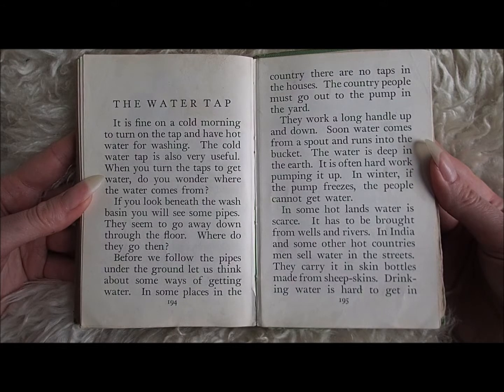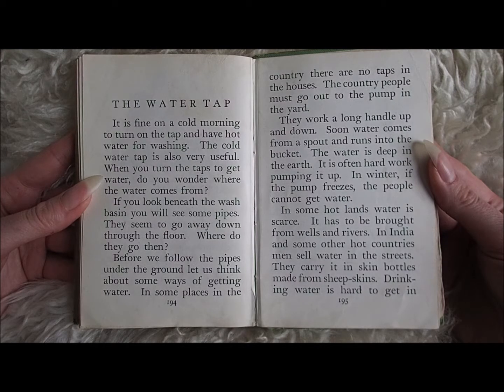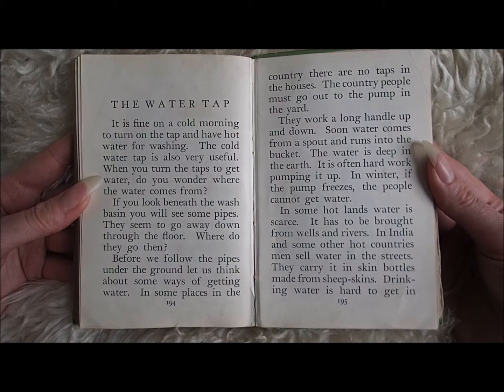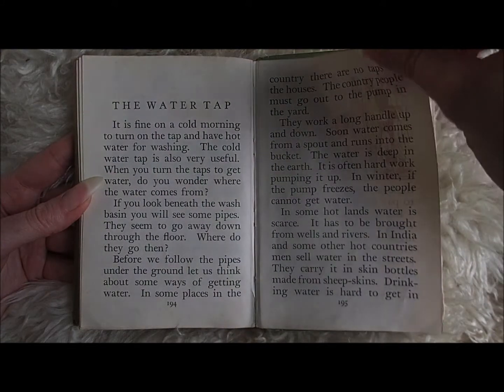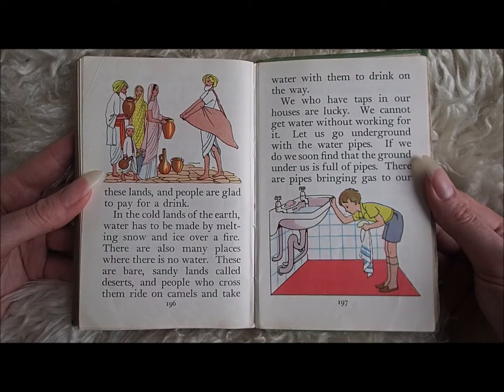In some hot lands, water is scarce. It has to be bought from wells and rivers. In India and some other hot countries, men sell water in the streets. They carry it in skin bottles made from sheepskins. Drinking water is hard to get in these lands, and people are glad to pay for a drink.